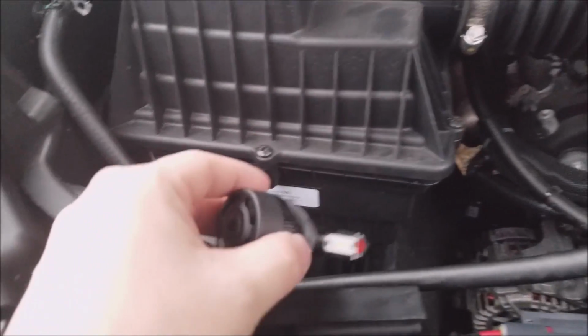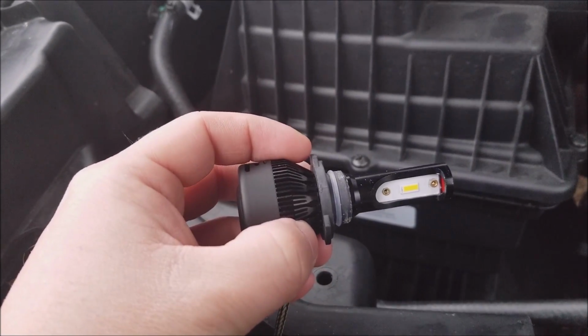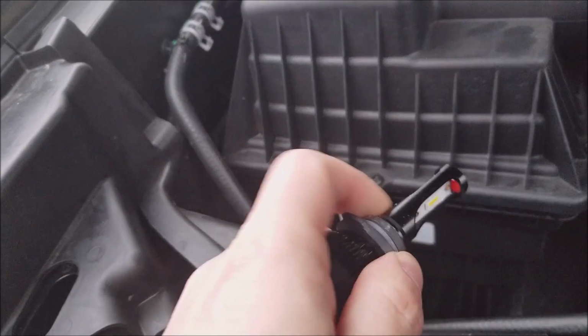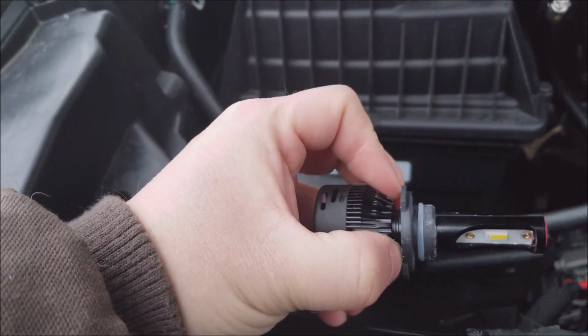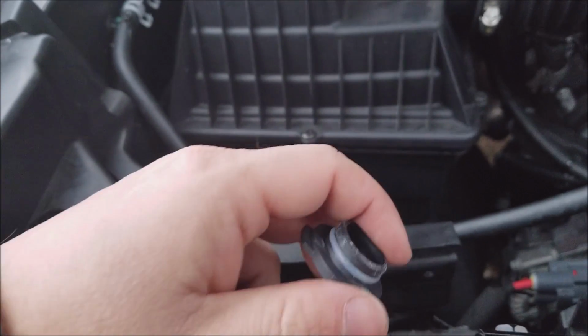I want to show you guys that there are two pieces to this light, and they are adjustable by when you rotate it. So this here is a separate piece. If I can get it off with one hand, which might be difficult. Let's not lose it in the engine compartment. You're looking at my high beam right now, but the low beam runs on the same principle.